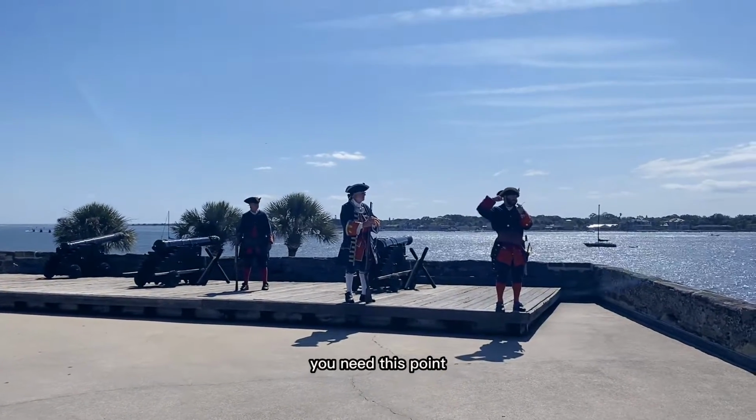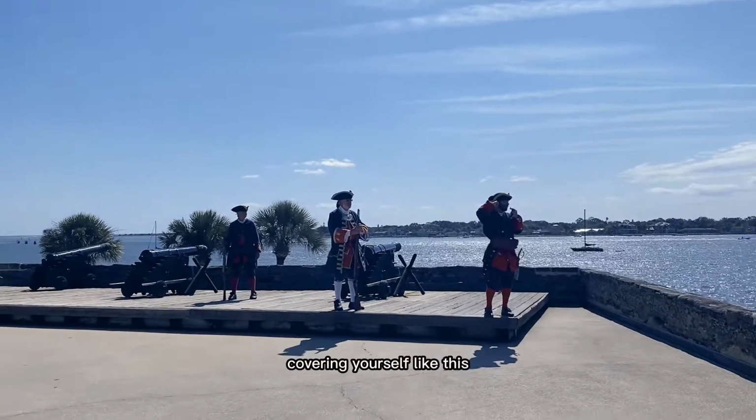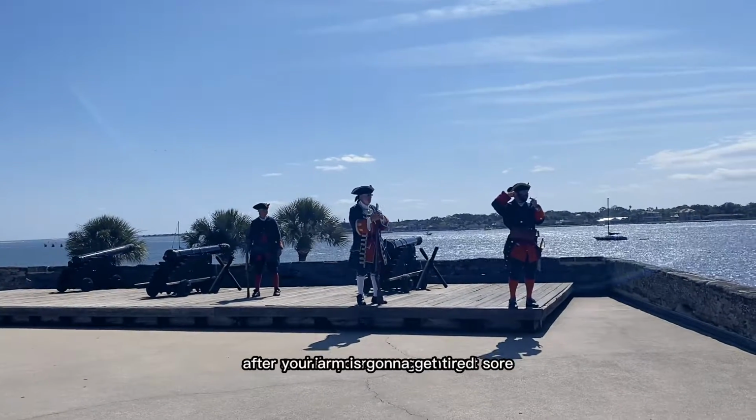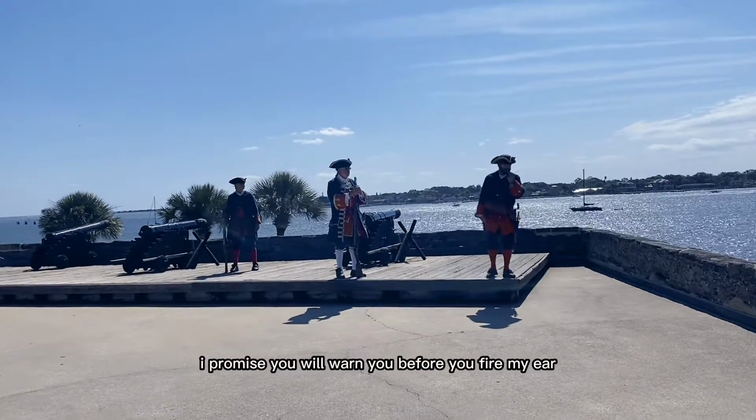So there's no need at this point to stand here with your hand in your ear, covering yourself like this. That's going to get really uncomfortable after a while. Your ear is going to get sore. Your arm is going to get tired. So I promise you we'll warn you before we fire. You don't need to do that.